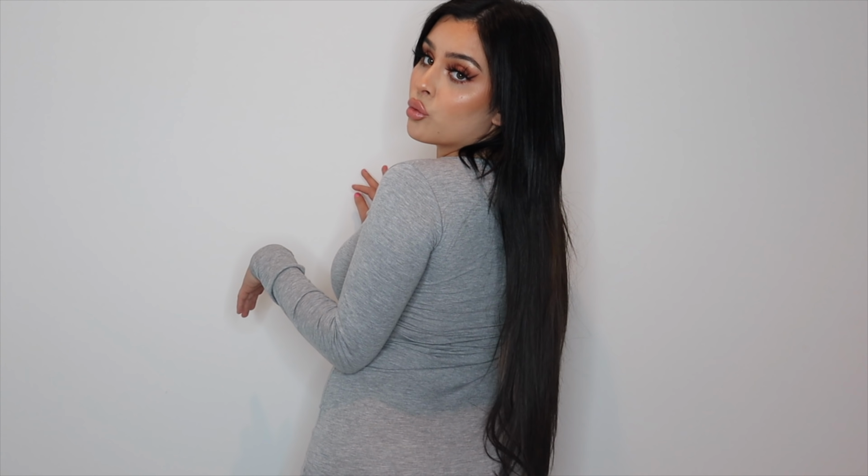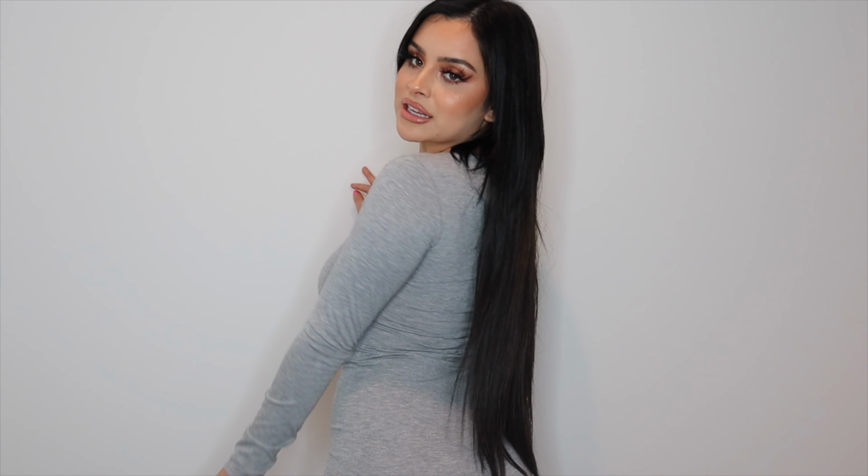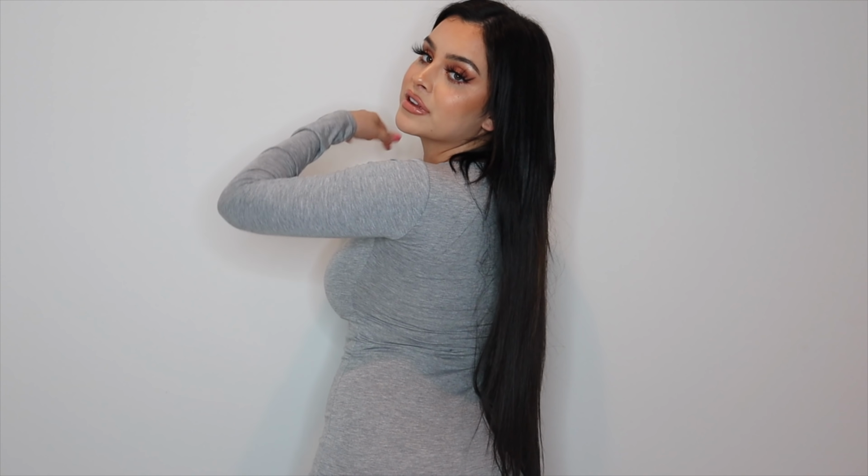And now back to the essentials. So we got this gray bodycon right here. You guys know that I love my basics, my essentials, because again, I can dress them up and down and just really make them what I want them to be. So this could be really cute with some boots or even some tennies. It fits really well, and this is also a mini dress, and can we talk about how much this snatches you? It just really takes you in, and it fits perfect.